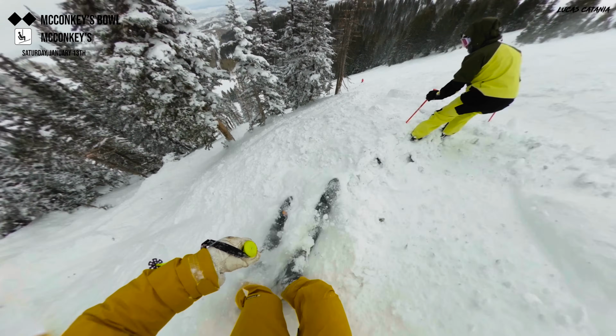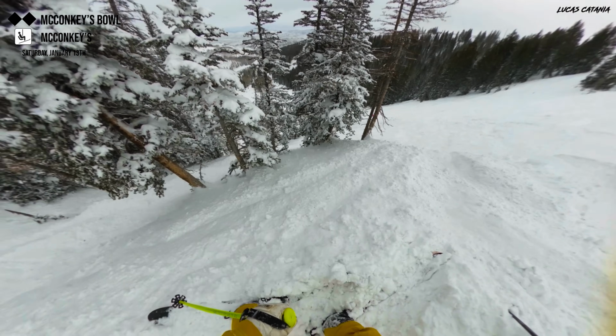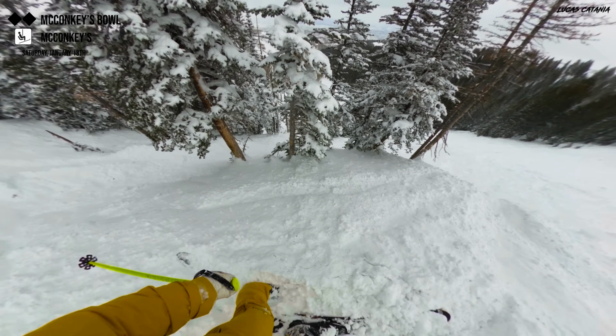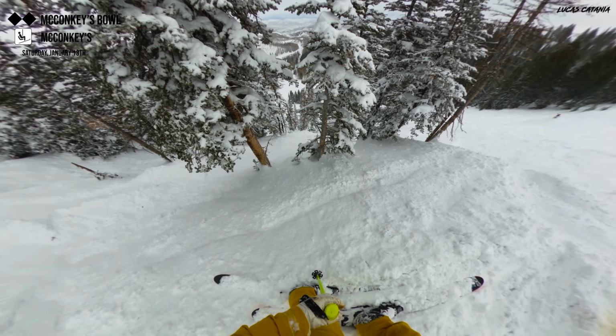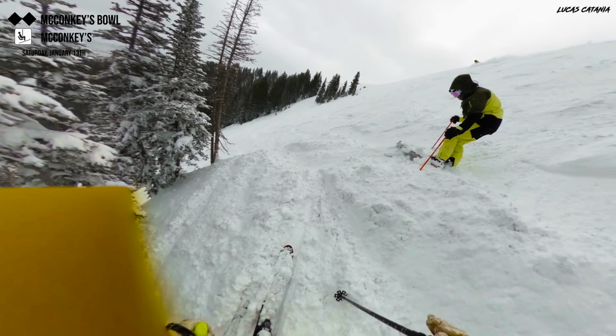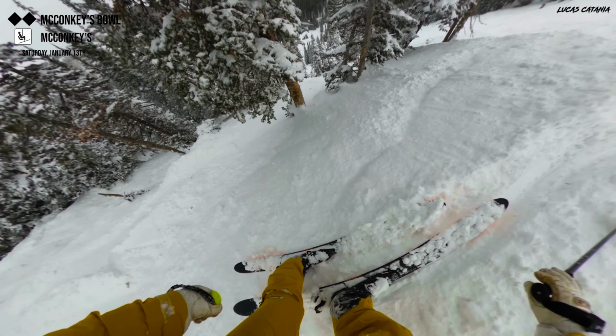Can you see it? Yeah, I think it's below. It's to the left a little bit. Right? Yeah, I think so. About to find out.